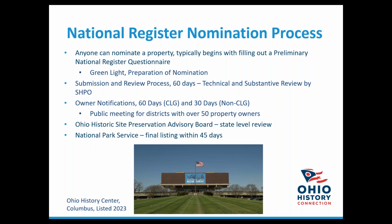So each state varies in their process a little bit, but all nominations basically go through a SHPO review, a state level review, and the federal review. So for us, our state level review is what we call our OSHPAB. This is a 17-member board. It is the Ohio Historic Site Preservation Advisory Board. It's appointed by the governor to advise the State Historic Preservation Office and the Ohio History Connection Board of Trustees on historic preservation issues.